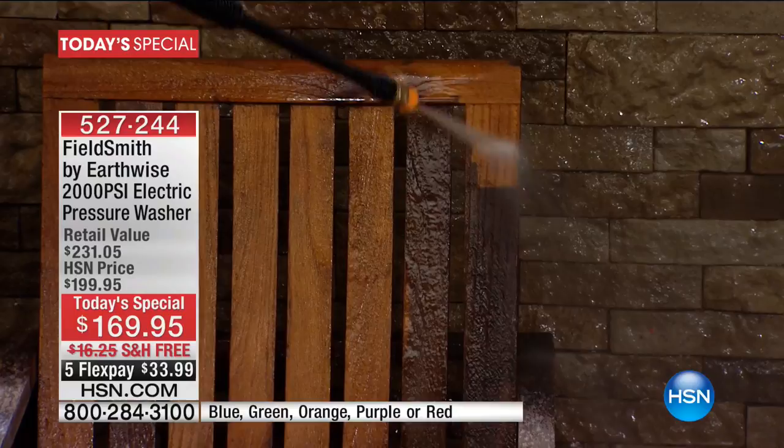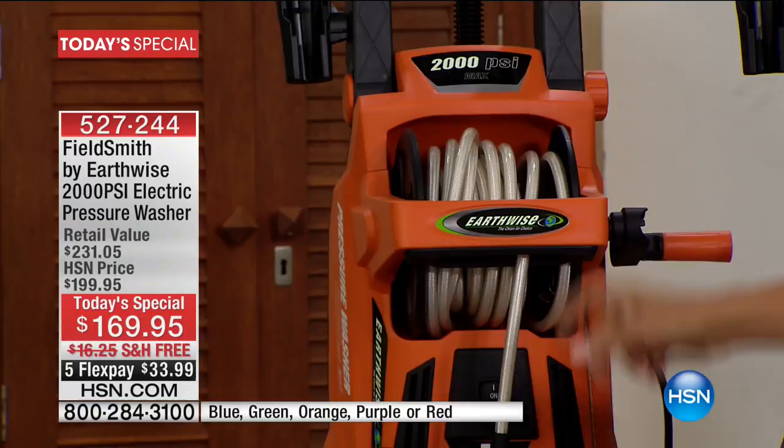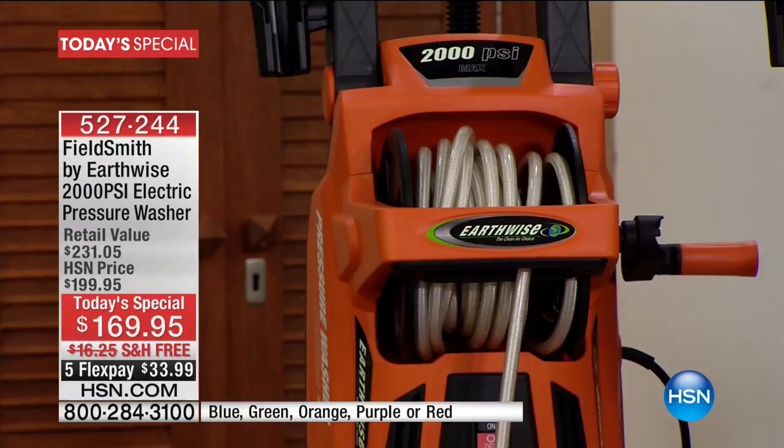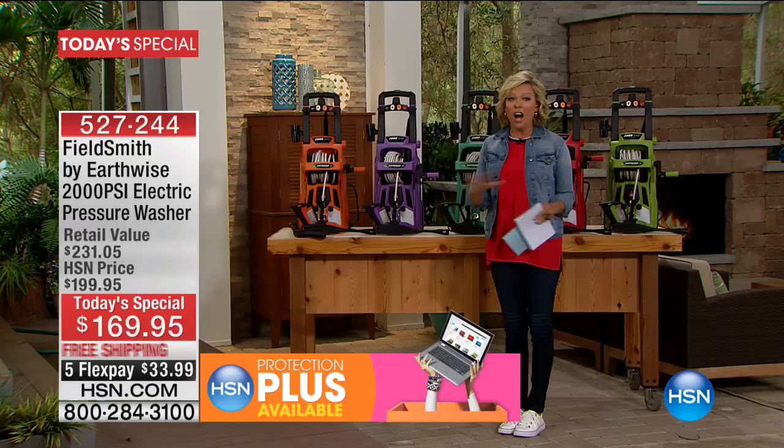And not only that, it comes with all the tips, the sprays, the nozzles. There's a wonderful little caddy, and you can see how that stores so nicely. An extra long hose, so you can really get up and reach to those high areas. Maybe the screens on the second floor that have gotten full of salt and buildup over the course of the winter months. This is the way to take care of it. Whether it's the floor surfaces or whether it's chairs and patio furniture, grills, I'm telling you what, it's unbelievable what you can get rid of.